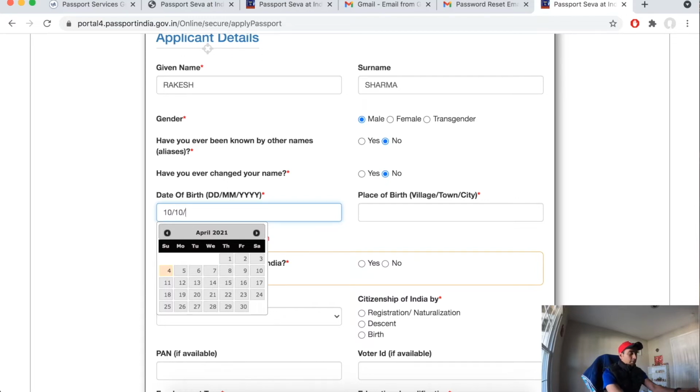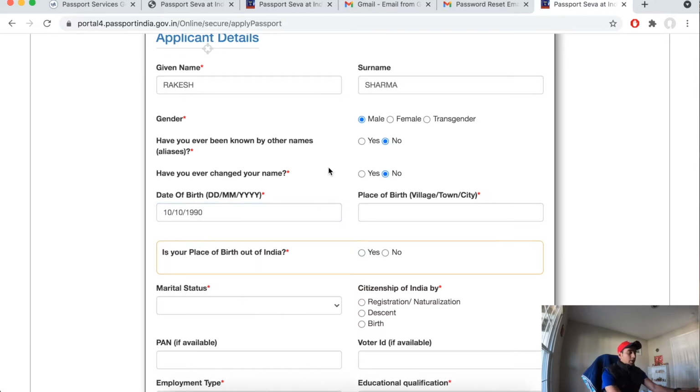Just make sure you select the date, month, and year correctly. Since you live in America, sometimes we confuse the date and month fields. Make sure you follow the old format, which is DD/MM/YYYY, so that you don't make a mistake and then have to start the process again, right?